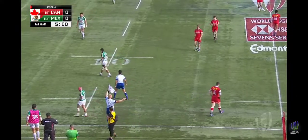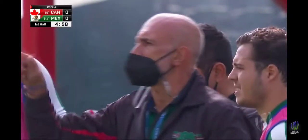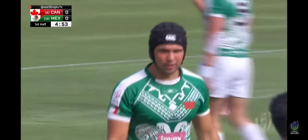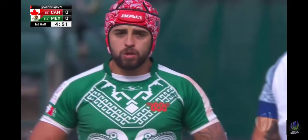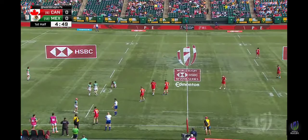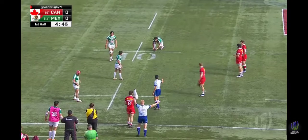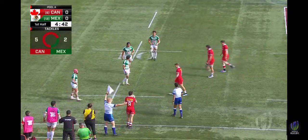It's not a bad tactic for Mexico, trying to get the ball in behind the Canadians. Lots of space there. They've not had much success ball in hand. Coach will be a bit frustrated looking on. But it's good defending so far, and that's what you need to start the game with. Stop the Canada crowd really getting behind their team. Well, they've done it well, haven't they? Things have slowed right down.